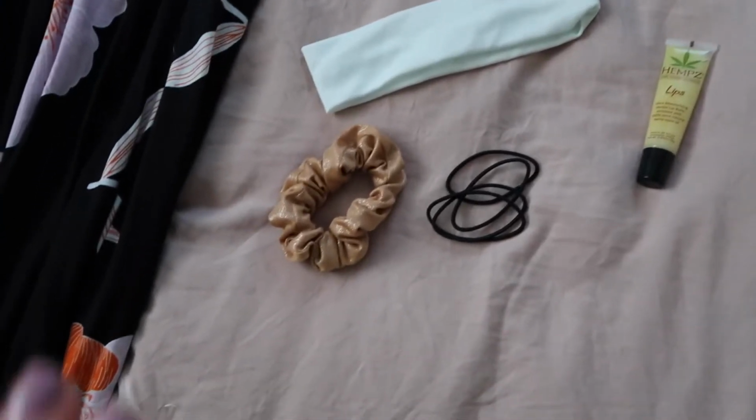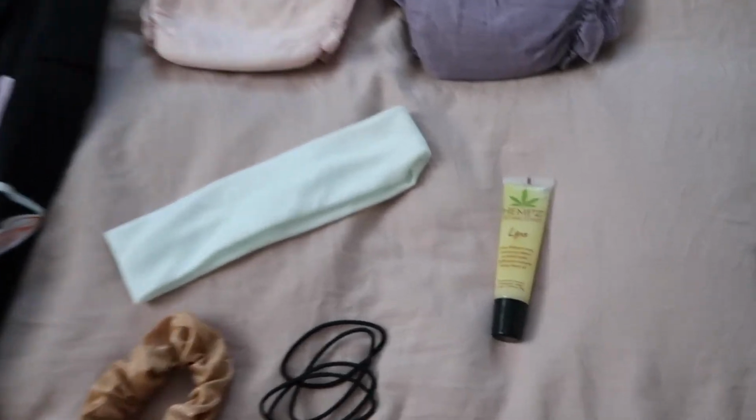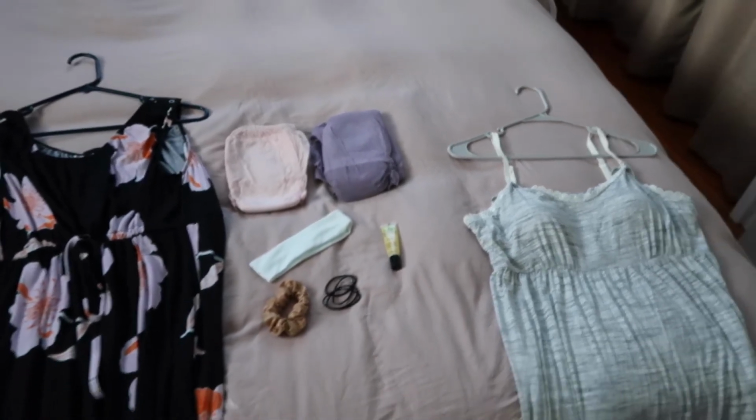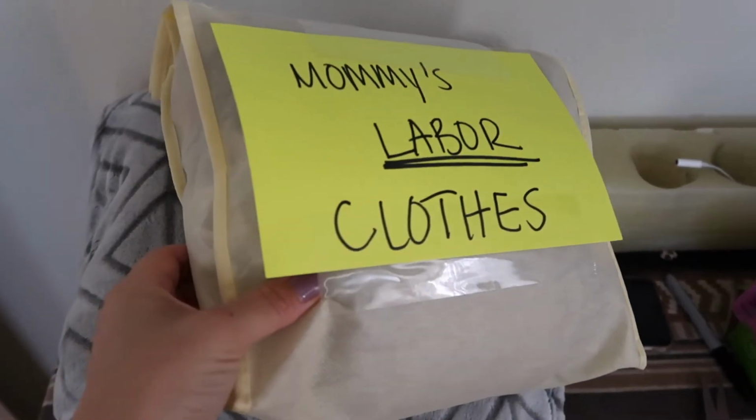I've got scrunchy hair ties and then a headband in case, you know, my flyaways are falling forward, and then finally my lip balm. All this, I'm gonna fold it up and put it into a tote bag. Okay, so here's everything in the tote bag and labeled.